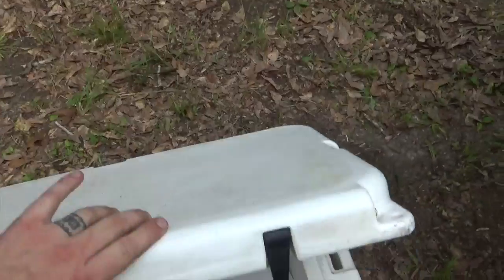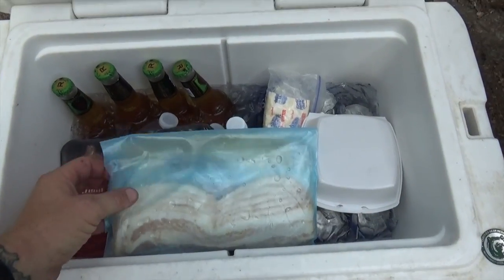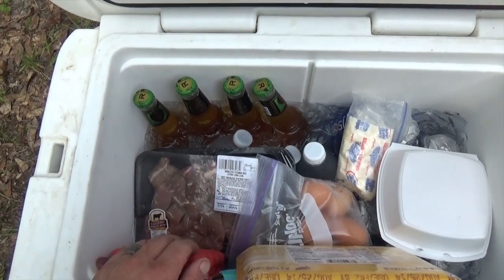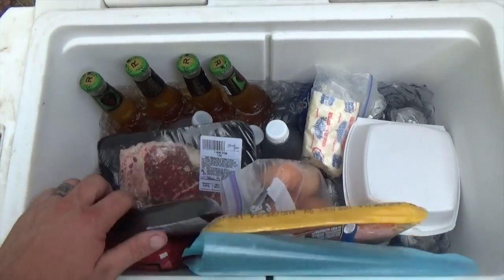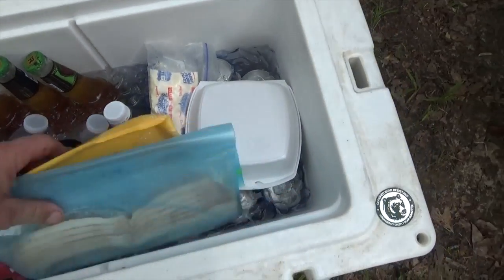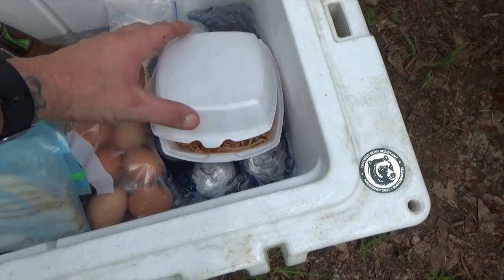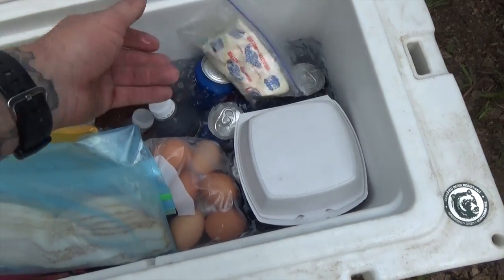See what we got in here. Looks like bacon. Oh yeah, sausage, some eggs, some hot dogs. That looks like beef tips, so looks like we'll be eating some kind of stew tonight. Oh, T-bone. Yeah, that's a T-bone. Water, a few beers. Raymond has some leftover homemade spaghetti. Well, it's from a truck stop, but it looks pretty homemade. Smashed frozen butter. Can't leave home without it.